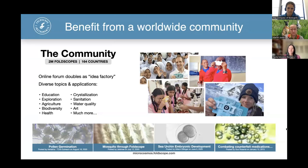And we have a community website called microcosmos.foldscope.com. It is blog style, but we're planning on adding more features this upcoming year. We love this place because it's where Foldscopers, that's what we call Foldscope users, can gather and share their scientific observations. Here are a few of the different posts that people usually make on a daily basis, around health related topics, education, and just simple things they observe when they go on a walk or a hike.